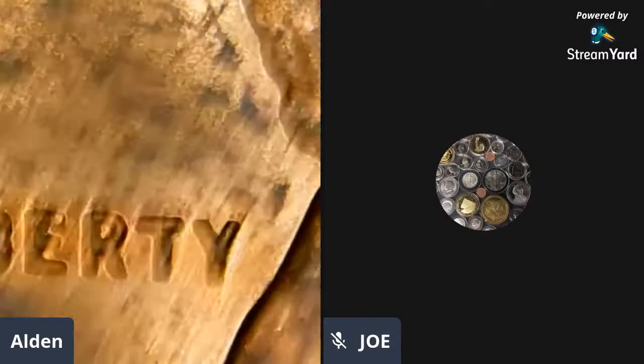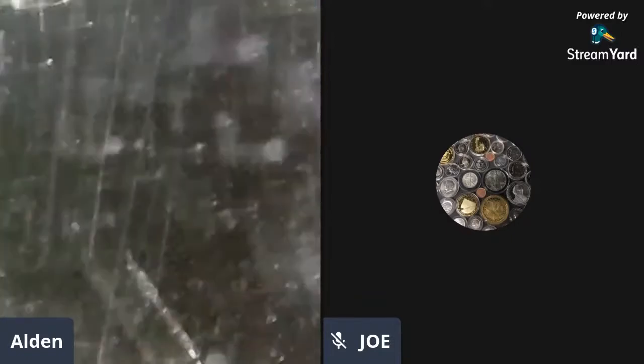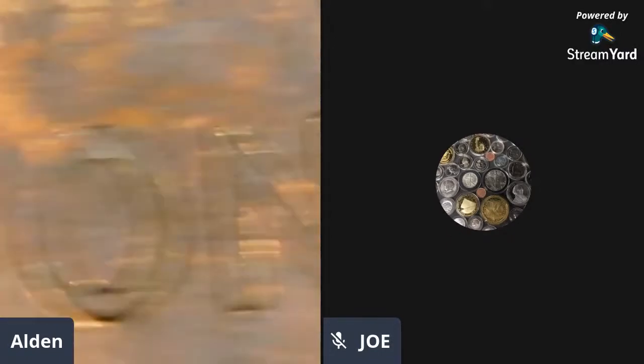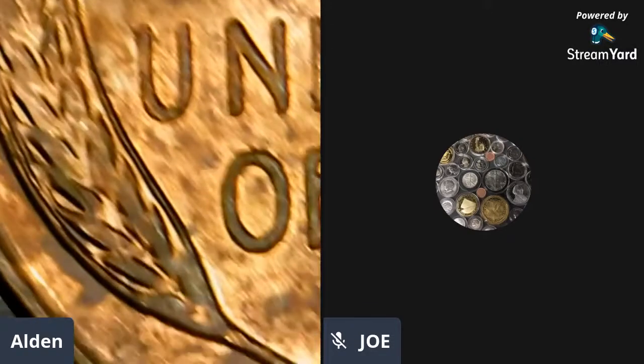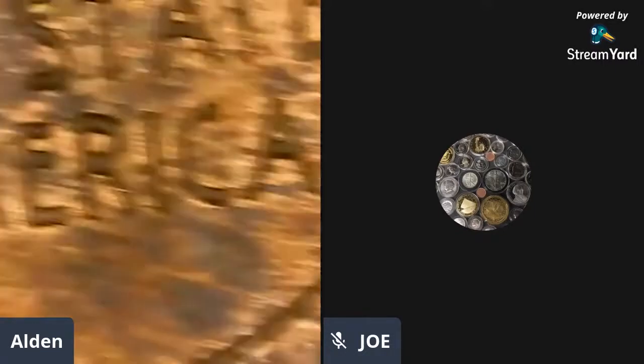Joe is hunting some stuff. He'll be up here in a minute. Oh yeah, the backside's real dark, as you can see. It's turning a lot of moisture on it.